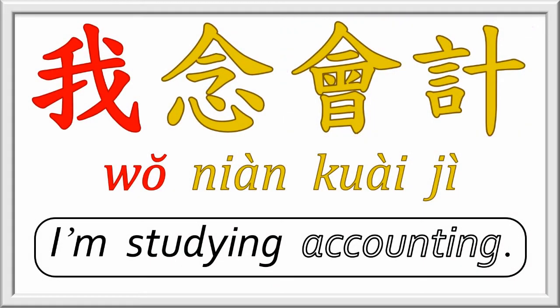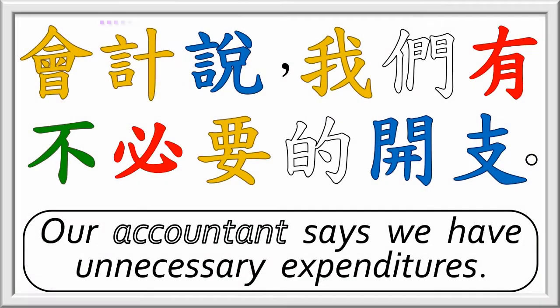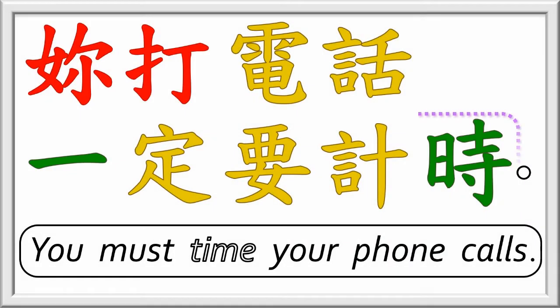我念会计. I'm studying accounting. 会计说我们有不必要的开支. Our accountant says we have unnecessary expenditures. 你打电话一定要计时. 计时 obviously means to calculate the time. You must time your calls.